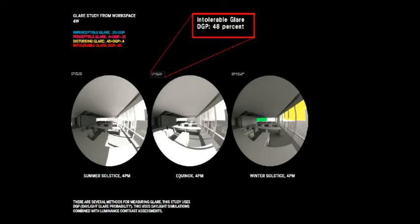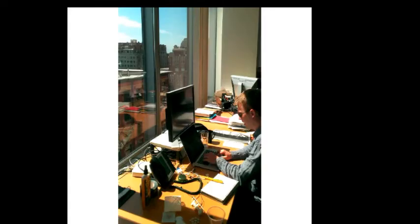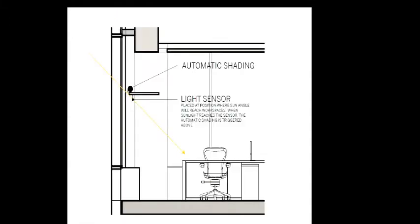And if we ask ourselves, what is this intangible, intolerable glare? You'd argue that because this is it. This is Scott from Tech Studio as well. You can see around 4 p.m. he has to wear sunglasses and can barely see his screen. So it definitely interferes with workflow later in the afternoon.